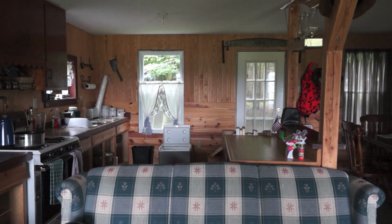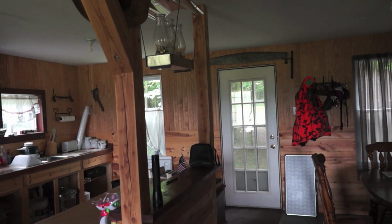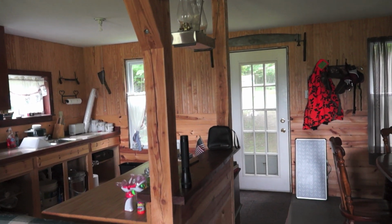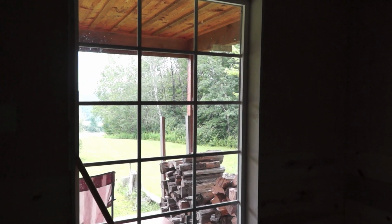Other than that, I wouldn't change a lot. Maybe I'd have gone with 6x6s for the supports for the loft. They're holding fine, but I think it would look cool with 6x6s. It wouldn't have cost anything really extra. Same with the front porch. If I'd done 6x6s out there, I think that would have looked nicer.